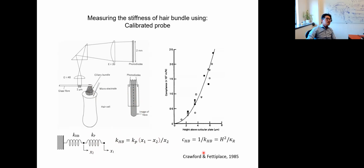Using this method, Crawford and Fettiplace tried to test the relationship of hair bundle stiffness, that the hair bundle is hinged at the rootlet, by showing whether the compliance is proportional to the height squared or not. So they changed the force application height and measured the stiffness. If the hair bundle is hinged on the rootlet, it will follow the parabolic relationship between force application height and compliance. And this solid curve indicates the parabolic relationship.